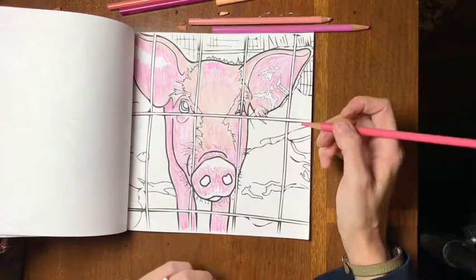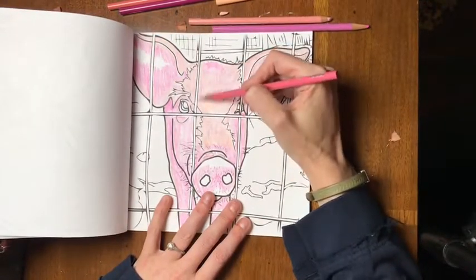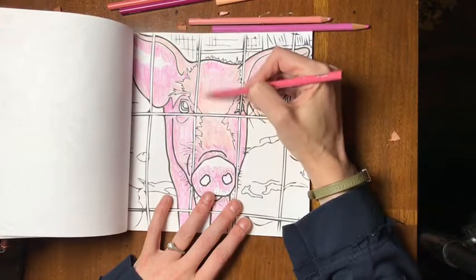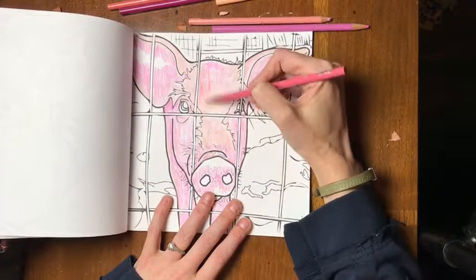So this guy's looking a little Pepto-Bismol. I think we've got to get a little more. Yeah, this color pink might be a little better. I don't want him to remind people of a stomach ache.